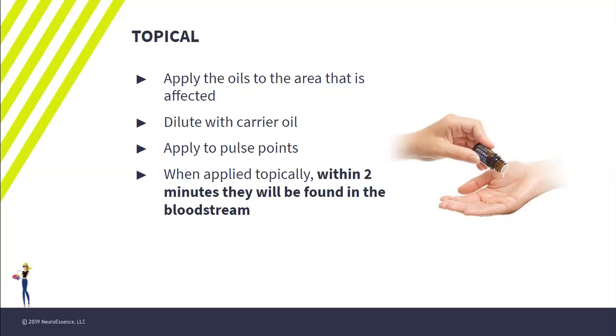However, if you want it for mood, cognition, again, you would apply it to your pulse points around your neck, so you can take it in aromatically as well as it goes in through the bloodstream. When you're applying topically, you definitely want to dilute with a carrier oil. Carrier oils can be anything like almond oil, jojoba oil, fractionated coconut oil, right? So that way you're mixing it together and it goes onto the skin.